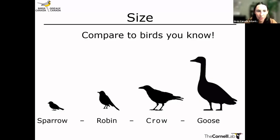So in your field guide, it will show you the length of the wing or the length of the bird in centimeters or inches. And those numbers can be useful to an extent, but if you're trying to compare a couple of different species that are maybe only a couple of centimeters larger or smaller than the other, that's not going to be as helpful as comparing them to these categories of birds that you might already be very familiar with. So you could say it's really close to a robin size, or it's a little bit smaller than a goose. And so when we're talking about size, we're using it more as a point of comparison rather than an absolute sort of number system.